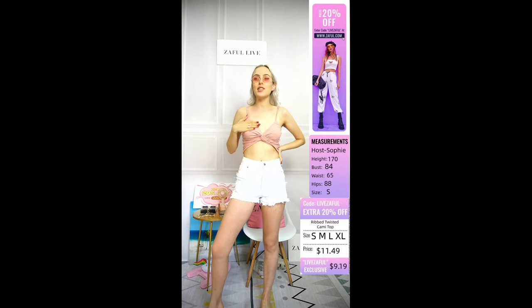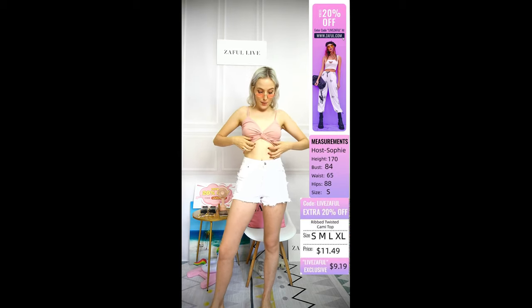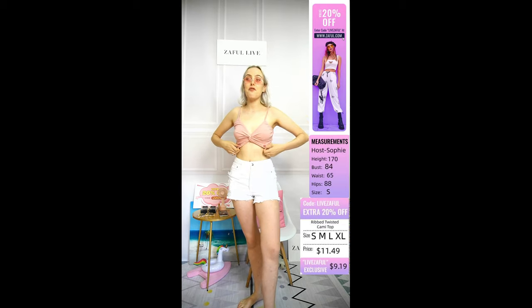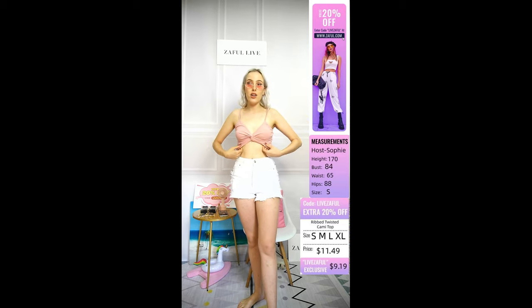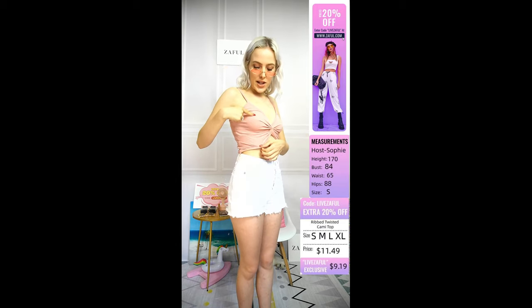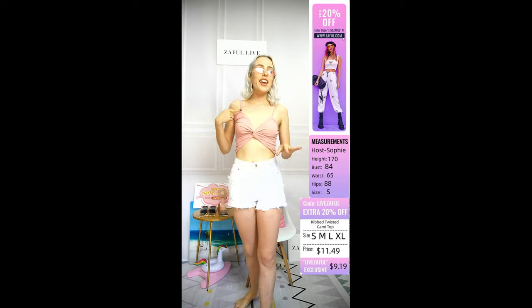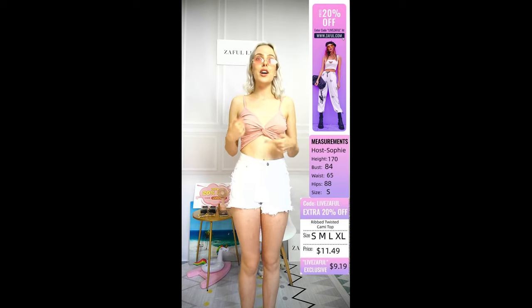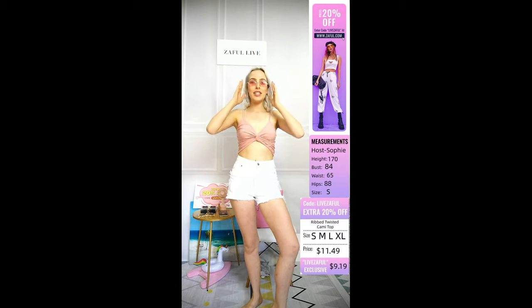So this is the next one, this super cute little cami top. You see that it's a rib textured fabric, okay? The fabric is actually polyester rayon, or polyurethane rayon actually, okay? So poly rayon, but it does have this super nice thin rib texture to the surface, and then it has this super cool ribbed twisted knot to the center front, okay?